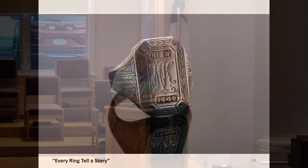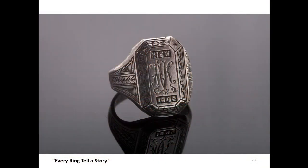Now, this is what we watch in the news these days. This is a rectangular face with a leaf design and bordered with stars in the four corners. Now, I don't know if it's two initials or three initials in the middle, but we're never going to know who originally bought this ring. But it's a very handsome ring. The sides are attractively decorated and the face beveled and embossed. It's personally stylized with the MK on the face.